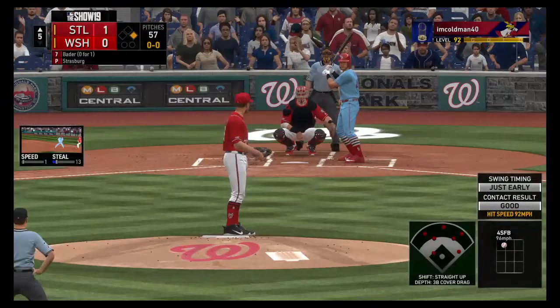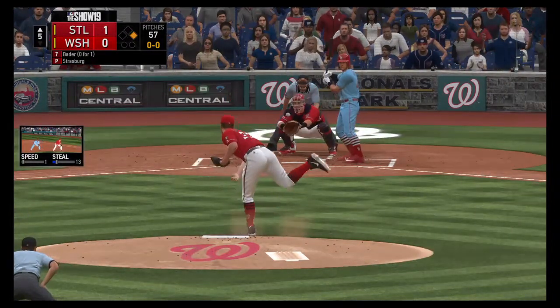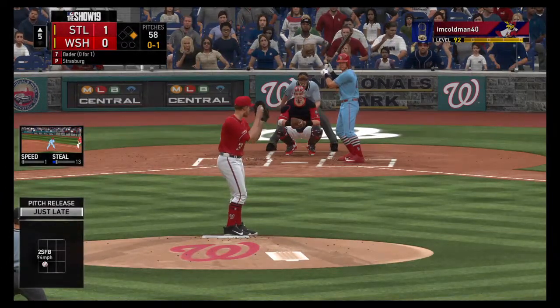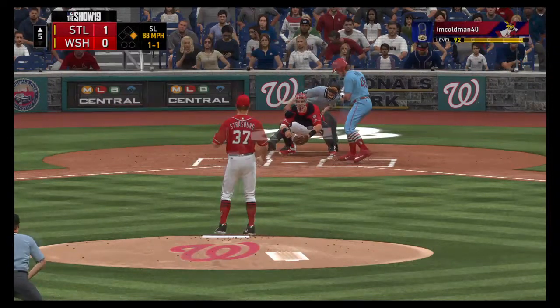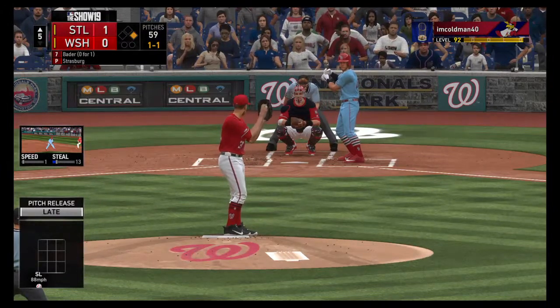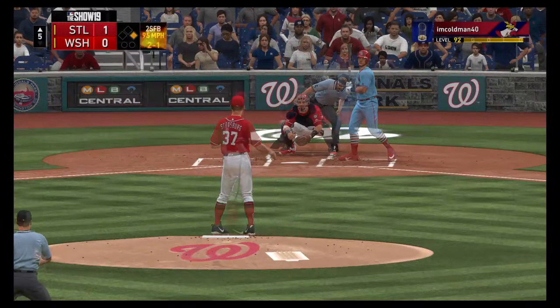Digging in now, Harrison Bader. He was a strikeout victim in his first try. Good fastball down around the knees there, taken for a strike. And a slider's in the dirt as he lays off it for a ball. The 1-1 home. Misses, ball 2.